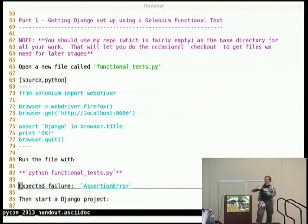So go, type, type, type: from Selenium import webdriver, etc. All of this stuff that I'm going through here on the screen is the same as the handout, so you can copy along from both. I do encourage you to type everything in at the beginning. Later on, I'll have little ways of getting you to copy and paste and whatnot.